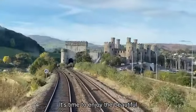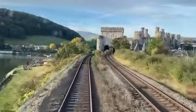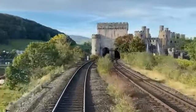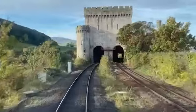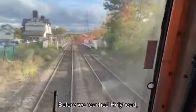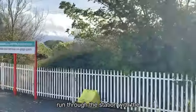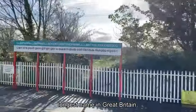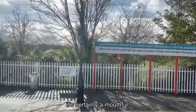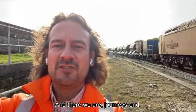It's time to enjoy the beautiful view at Conway and also look out for the smallest house in Great Britain. Before we reached Holyhead, we had to do a slow speed treatment run through the station with the longest name in Great Britain. And at 58 letters, it's certainly a mouthful. And I'm sorry folks, I've got to cut corners. I know it as Llanfair PG. And there we are, journey's end.